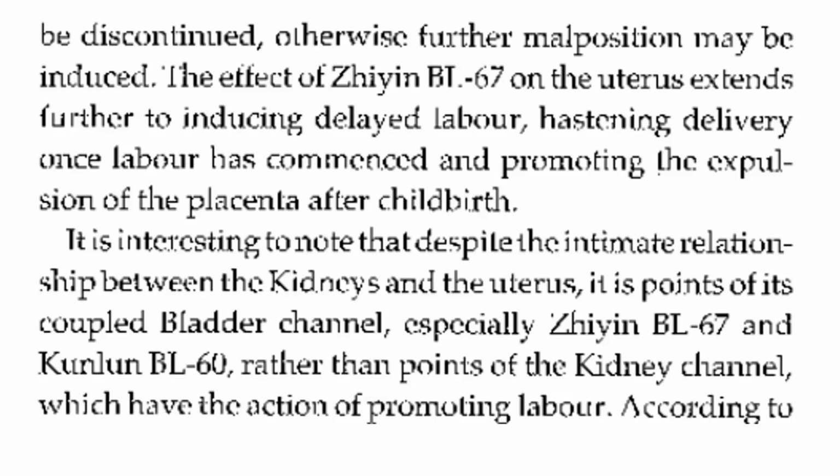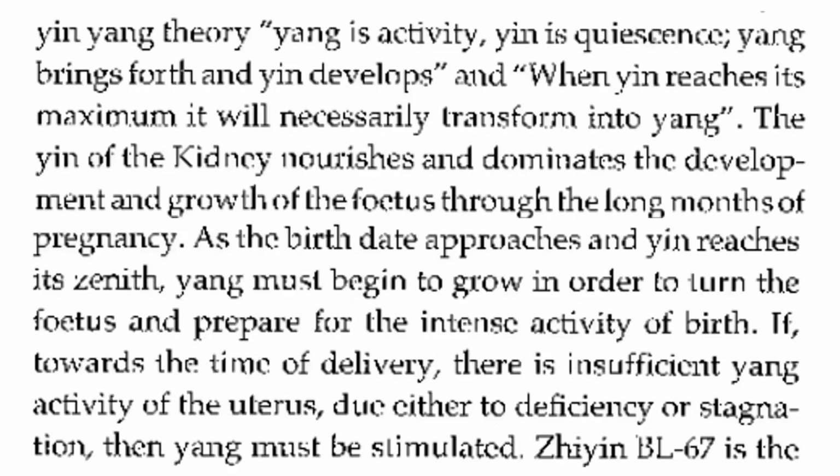The effect of Bladder 67 on the uterus extends further to inducing delayed labor, hastening the delivery once labor has commenced, and promoting the expulsion of the placenta after childbirth. It is interesting to note that despite the intimate relationship between the kidneys and the uterus, it is points of its coupled bladder channel, especially Bladder 67 and Bladder 60, rather than points of the kidney channel, which have the action of promoting labor. According to yin yang theory, yang is activity, yin is quiescence.